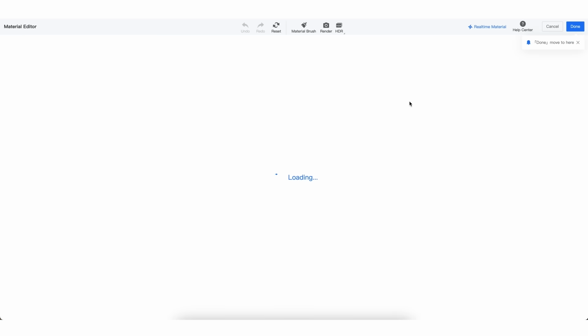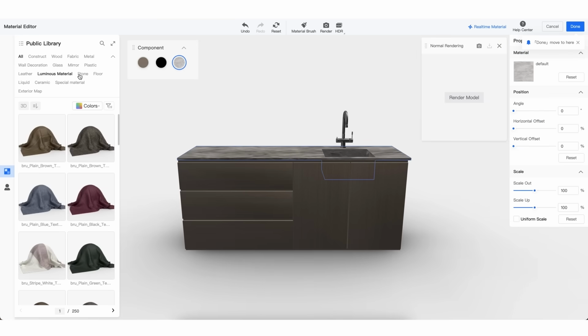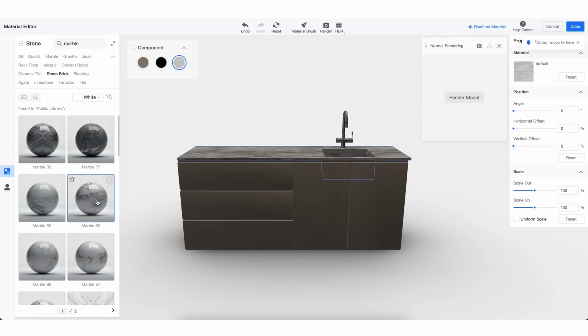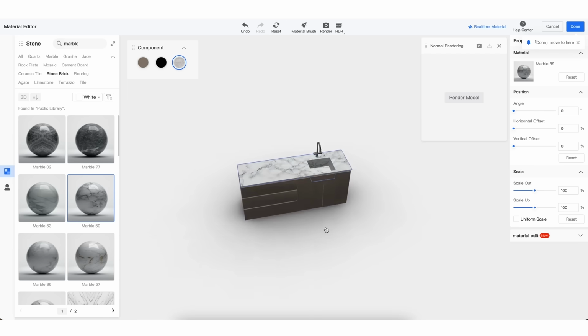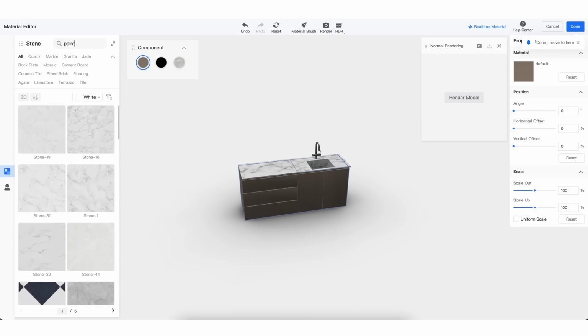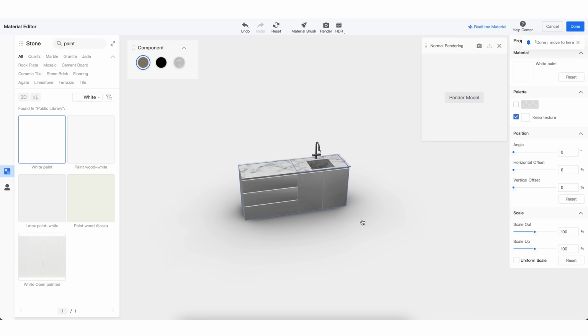And now I'm going to go into the material editor and change the materials of this. I know that for the base cabinets, I want to have a white marble look and a white base cabinet. So I just searched marble and filtered by white, and I did the same thing with the paint on the base cabinet. And I think that looks good.